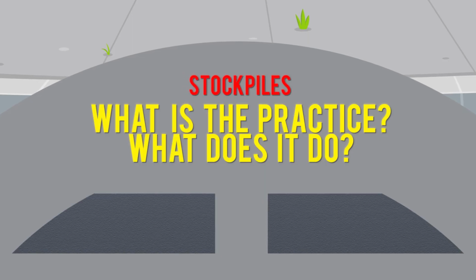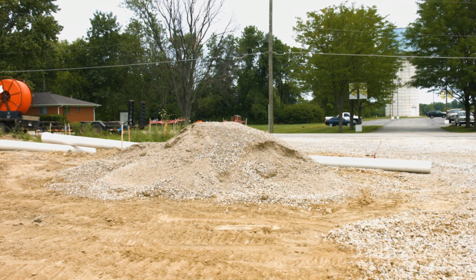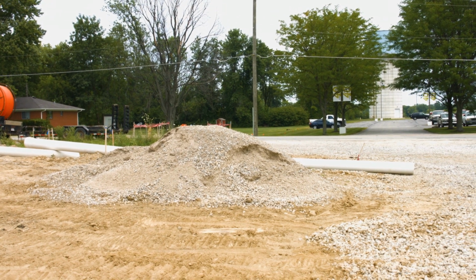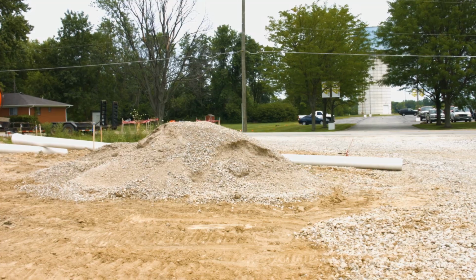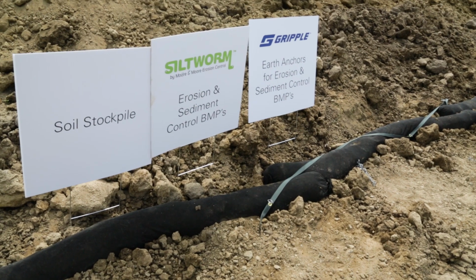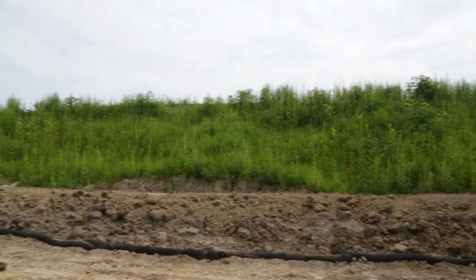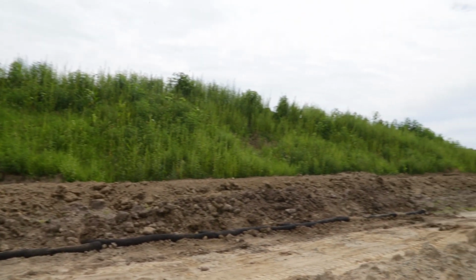Stockpiles. What is the practice? What does it do? Stockpiles of soil, stone, or other materials must be properly managed on a site so they do not spread out over time and cause polluted runoff. How does it work? Stockpiles must be properly protected and located away from stormwater inlets, drainage ways, concentrated flow areas, and sensitive or protected areas.